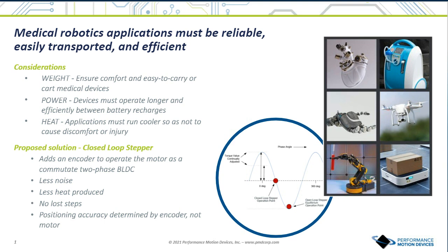So it's a long life cycle product. And so they tend to want to focus on really high performance in terms of weight, power, and heat. So there's a few different approaches. I just wanted to highlight one technique that a lot of people are starting to use in mobile robotics and surgical robotics, which is trying to use a closed loop stepper, where you traditionally have a brushless DC motor for very high performance, or a brushed motor, which is an older technology.